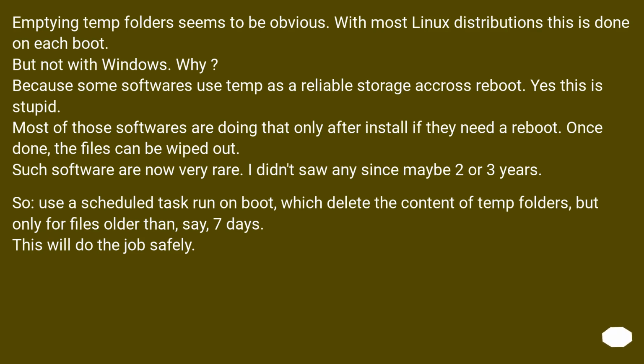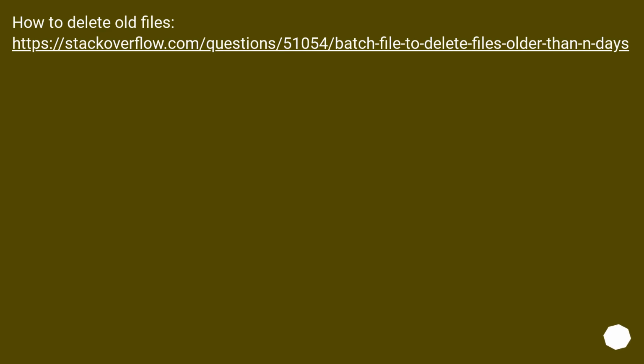So, use a scheduled task that runs on boot and deletes the content of temp folders, but only files older than, say, 7 days. This will do the job safely. How to delete old files: this URL.